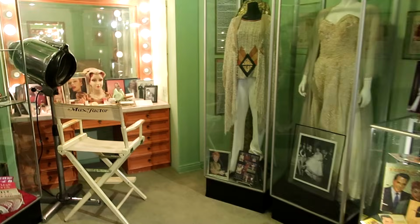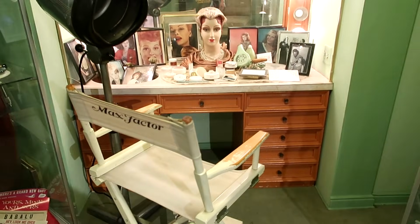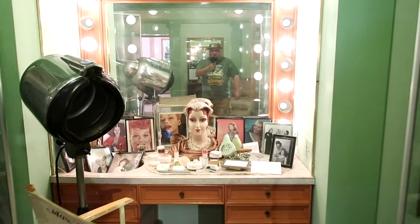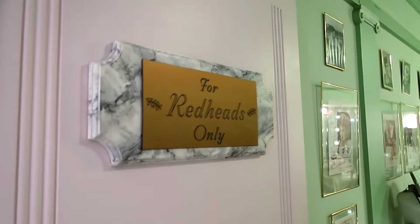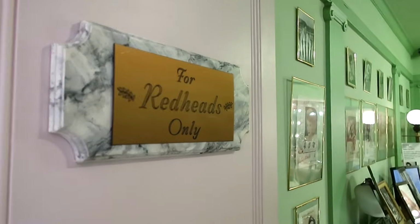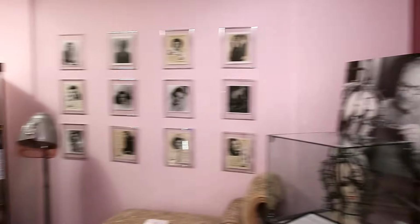More celebration of the Max Factor line of makeup. You can see the makeup station here where actresses could get all dolled up for their movies. What's interesting about this makeup room is that it is only for redheads. I guess they had specific makeup to use on redheads. Here's the brunette makeup room here.